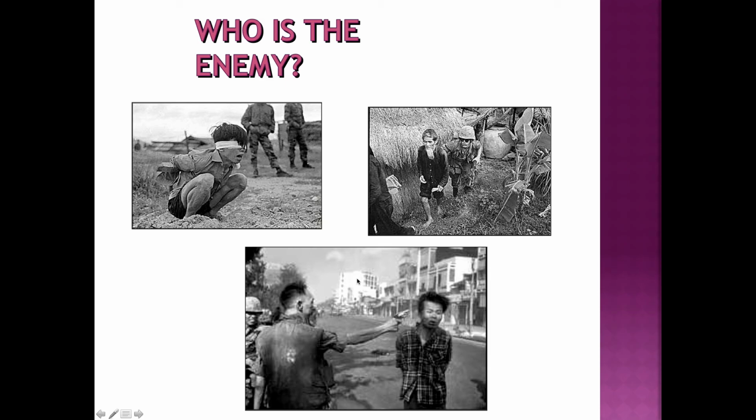You have villages in South Vietnam where there's old men and women, and maybe they're doing the laundry for the local military base. Maybe they're coming in and doing some cleaning work. You're going in there, you're eating meals with them, but they're members of the Viet Cong. They're poisoning your food. They're blowing up things. So you just don't know who the enemy is anymore.